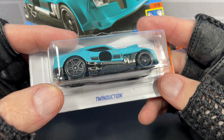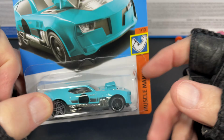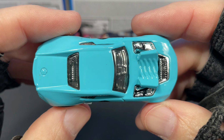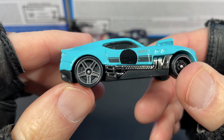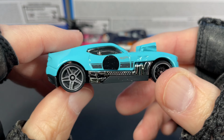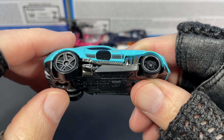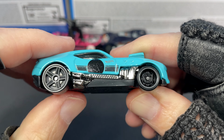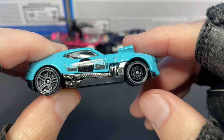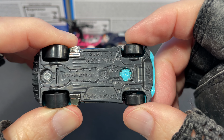D like Delta. Here's the Twin Duction, another Diecast find, best for track, Muscle Mania series. What color is this? Like a light seafoam color. It's got the big black circle on there. You may want to call it the meatball. And we have the nice wheels. Look at that. Double spokes in the back, and then we have these spiderweb wheels in the front. Little fatter tires in the back and very small tires in the front.